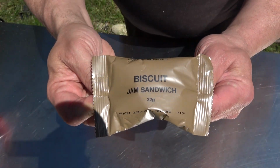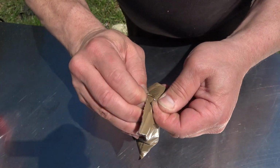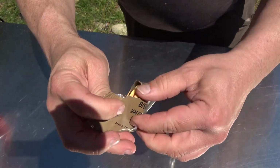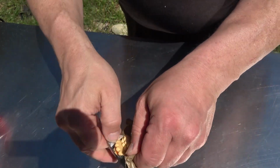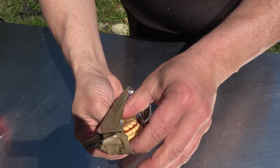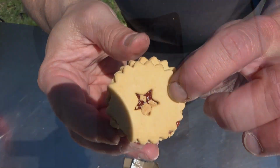Still a little hungry from my stew, so I'm going to eat these biscuit jam sandwiches. I'm pretty sure I've had these once or twice before. They are delicious. Basically a cookie with some strawberry jam in the middle. And there they are. Yummy.